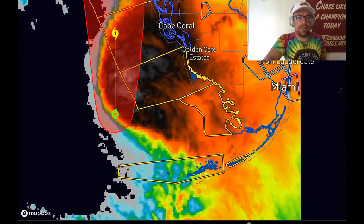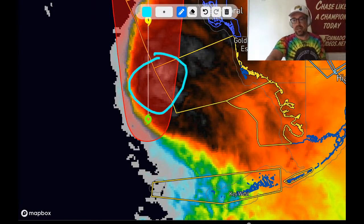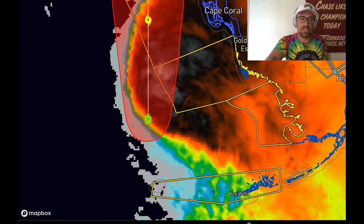Infrared showing how healthy that convective burst still remains near the center. So that's leading to a lot of latent heat release, continued surface pressure falls, and it looks like this thing is going to become a Category 1 hurricane as it lifts off to the north, potentially impacting portions of Tampa as well.